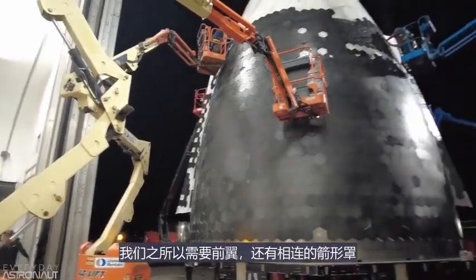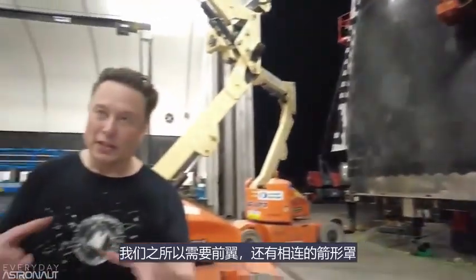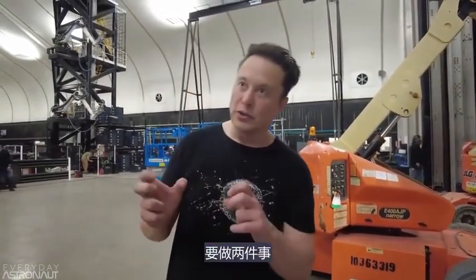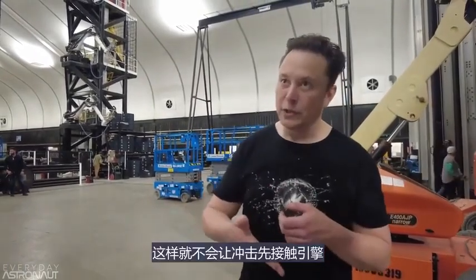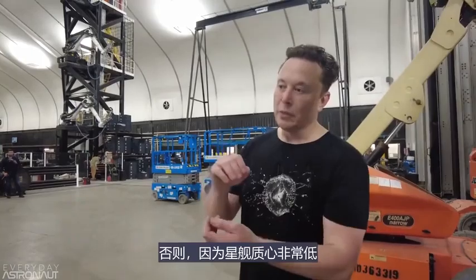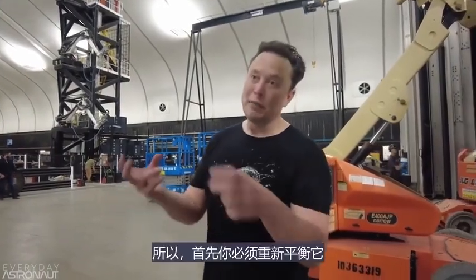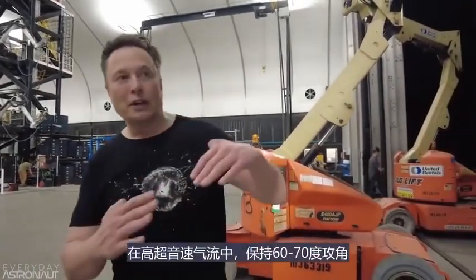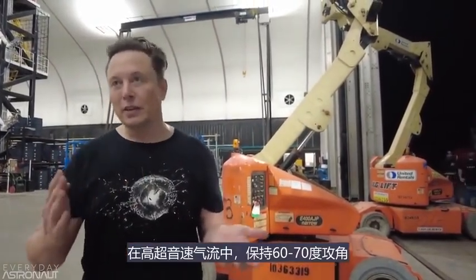The reason we have the flaps and the static aero, basically the unmoving portion of the flaps, is to do two things: to rebalance the ship so it doesn't come in engines first, because otherwise the center of mass is quite low. It would come in engines first and burn up the engines. So first you have to rebalance it so that in the hypersonic regime you're at roughly a 60 to 70 degree angle of attack.